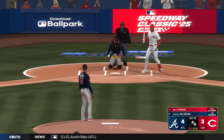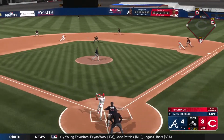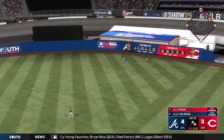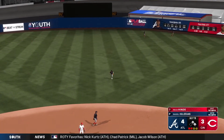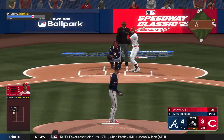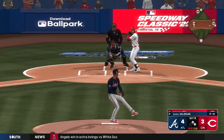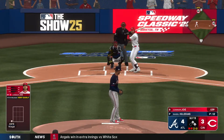And a foul ball. He stays alive. Big spot. Tying and winning runs aboard with 1 down. Swing and a high fly ball out towards right center field. Pulls it down and he makes the catch. And there's 2 away. Reds down to their final out. And here is Connor Joe. Just missed. 2 outs. Both the tying and winning runs are on. And that misses. Yeah, that's ball 2.